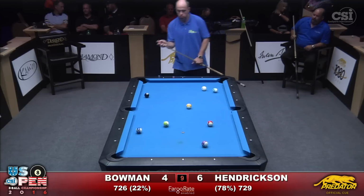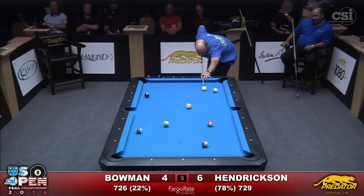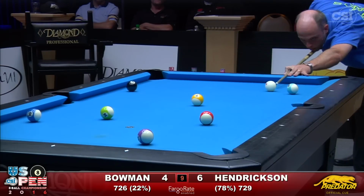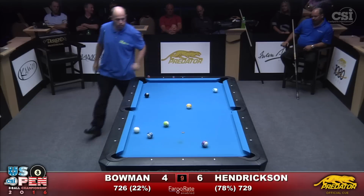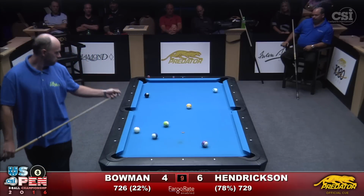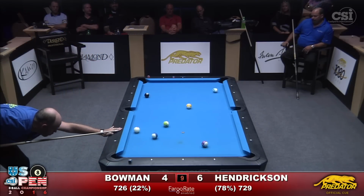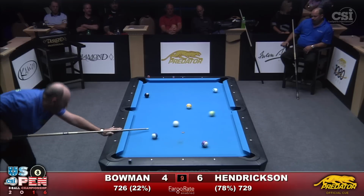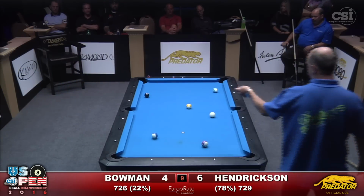Well, now I would have been surprised if he made that shot. Oh, definitely. But look at this here. Next time Rory comes to the table, it could be 6-6. Because this is going to put Jesse on 5. He breaks. A break and run puts him on 6. And that 5-1 lead just disappeared.